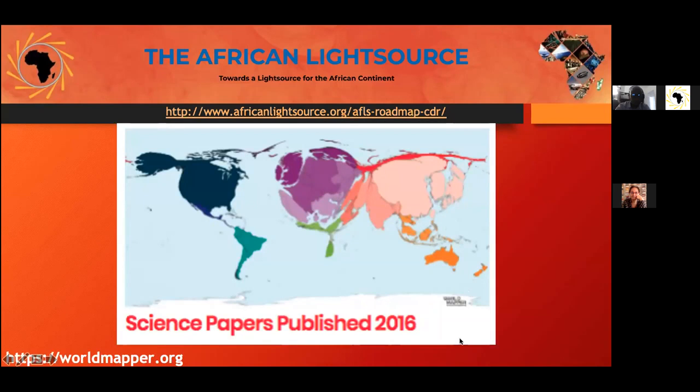In the next slide, I just want to show you another view, and this is the number of science papers published. This is from worldmapper.org, a website that allows you to choose any factors. You can choose the number of Nobel Prizes in a given year. In this case, I chose the number of science papers published. You're limited in your choices; 2016, I think, was the last update. But what the software does is rearrange the globe so that the size of each country and continent depends on the number of science papers published.